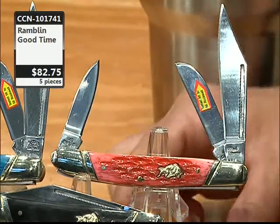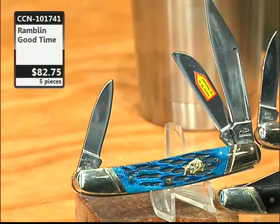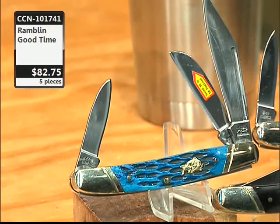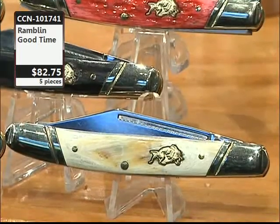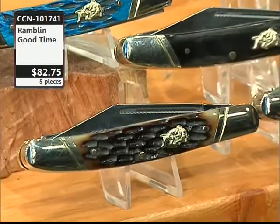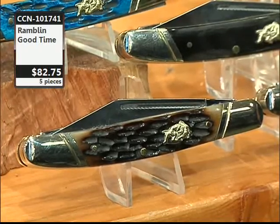And then we have 5 of the large Stockmans in the Bulldog line. There's the antique greenbone. This is the 4-inch Wrangler. Polished buffalo horn. The dark blue jigged. The red. And then we also have the polished ox horn.